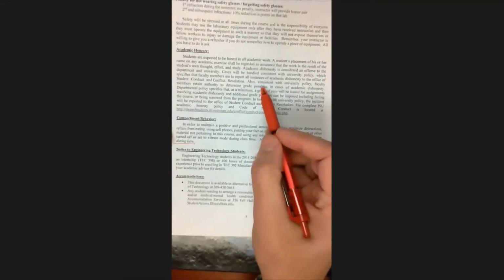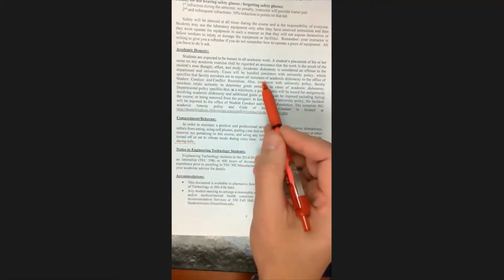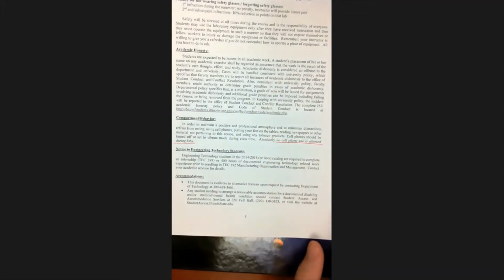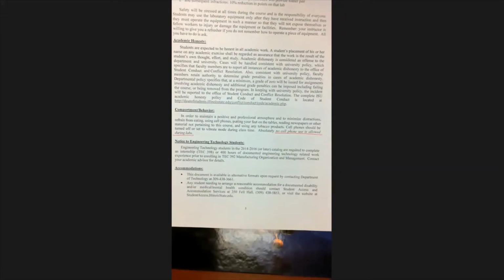This does seem to happen. It seems like just about every semester there's something I have to deal with, and I really don't like dealing with the academic honesty stuff. It's not fun for me, and it's not fun for the students either. So just don't do it, and that way we won't have to deal with it.